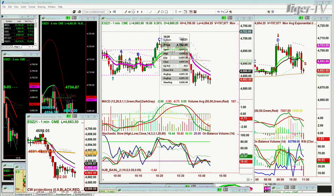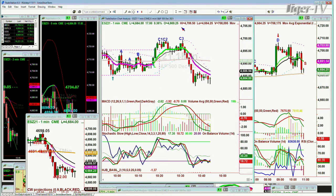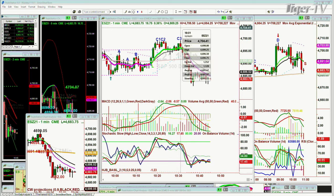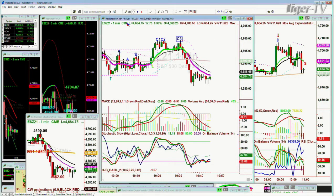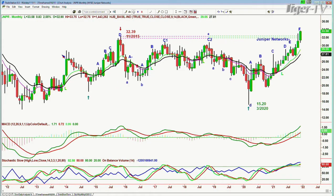So that high was in the futures, 46.99.25. And this one, I think, was 25 cents higher. 46.99.25. No, it's exactly the same. So you made a peak C1, C2, C3. It acts as if it's a peak D, and you can use that for a pullback. And that's exactly what happened. So that's in the 1-minute chart. So look at this. Peak C1, C2. In Juniper Networks, the high of November of 2015.